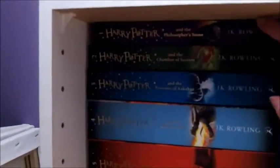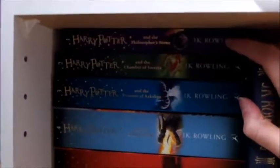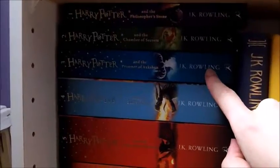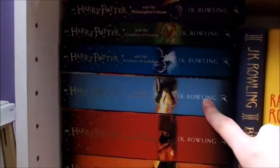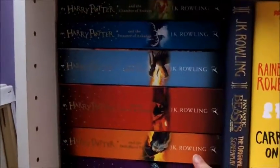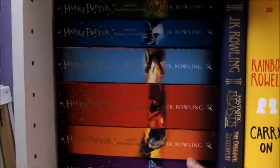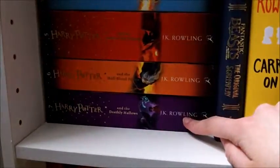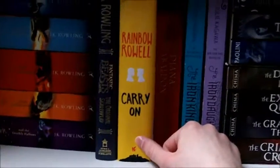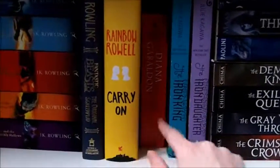So first I have Harry Potter and the Philosopher's Stone, Harry Potter and the Chamber of Secrets, Harry Potter and the Prisoner of Azkaban, Harry Potter and the Goblet of Fire, Harry Potter and the Order of the Phoenix, Harry Potter and the Half-Blood Prince, and Harry Potter and the Deathly Hallows. And then I also have Fantastic Beasts and Where to Find Them, all by J.K. Rowling. Over here I have Carry On by Rainbow Rowell, which is beautiful.